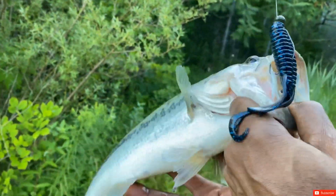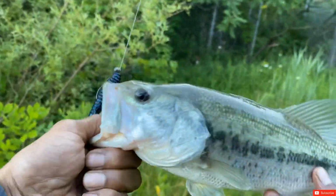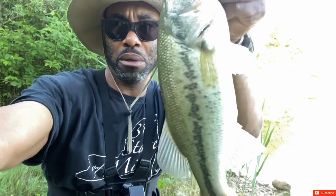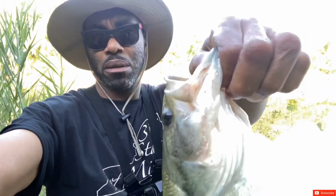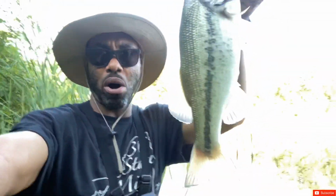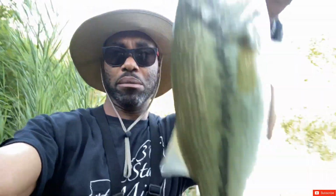Bass Pro Shop Tournament Series works in black and blue. Must be that black and blue color, everybody. Yeah, guys, looks like they like the black and blue. It's like a Brush Hog type of lure. It's working good. I think they like the black and blue. I'm having fun. I'm glad I got up this morning. Let's get back out there.